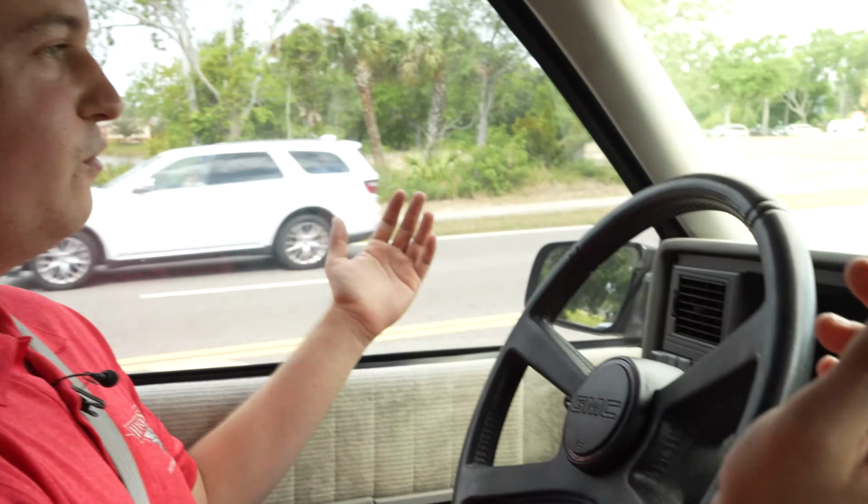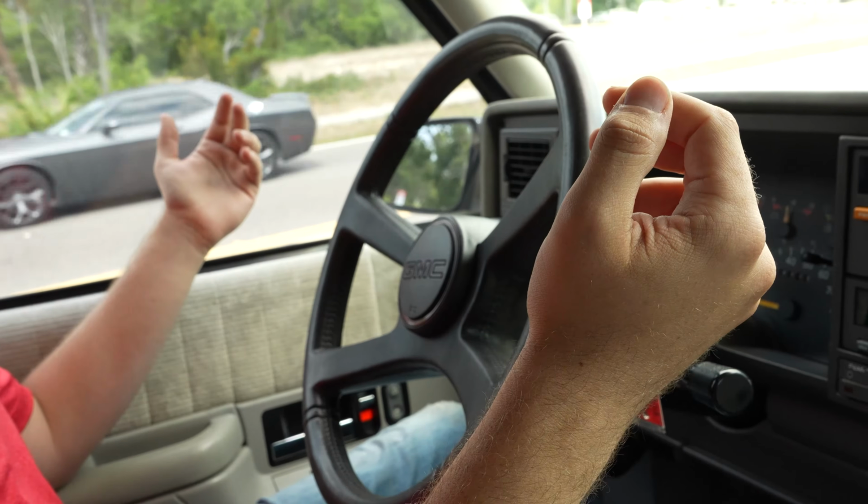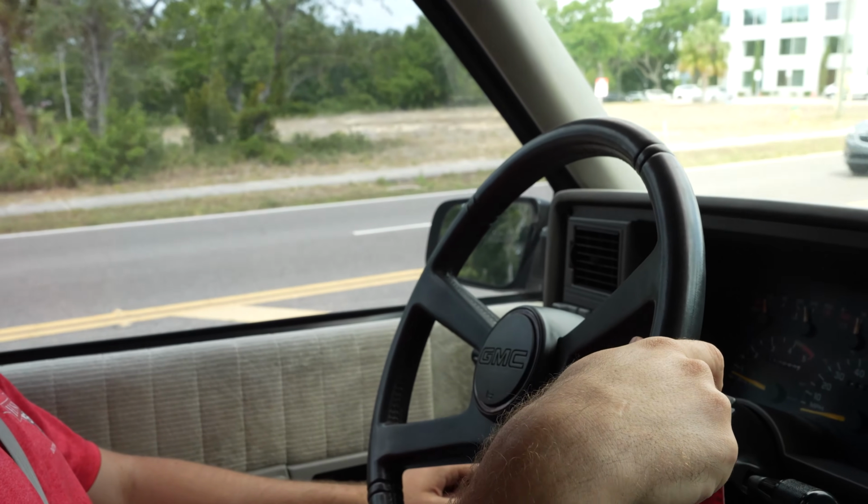Look at that. Hands are off the wheel as you stop. Even the rear wipers work. That's awesome. I like this truck a lot.